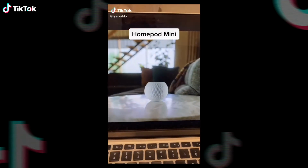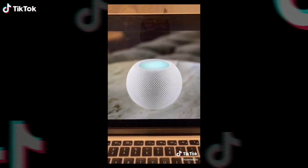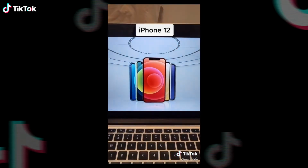First up, we got the HomePod mini. This thing is only 3.3 inches tall and is basically a mini speaker. It's $99 and here's all the features it has. Next up, we got the much more important iPhone 12.